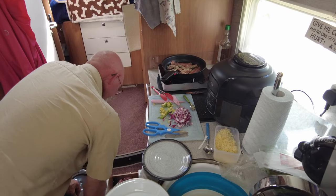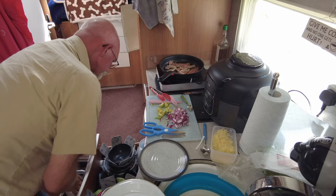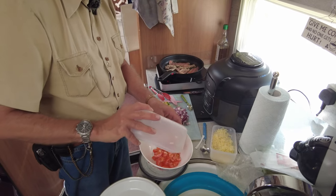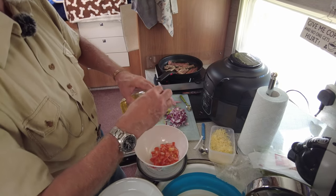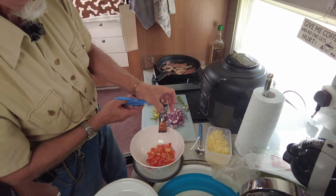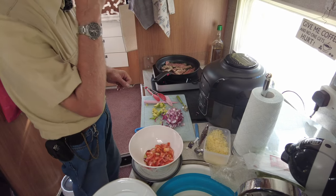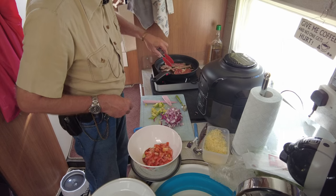So while that's doing, I shall get out a medium-sized bowl. And into that I shall throw the tomatoes, a little glug of oil, and balsamic vinegar, just half the vinegar. That's crisping up nicely now.